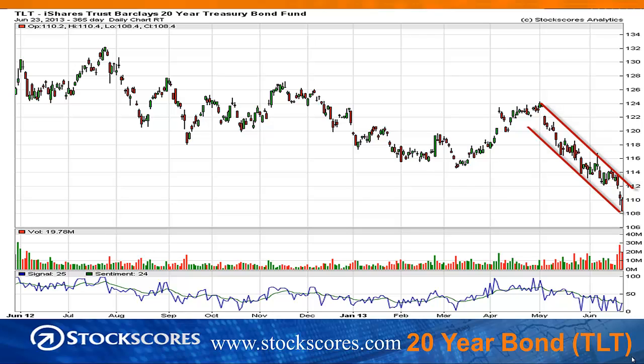20-year Treasuries have had a sharp fall as the market prices in the end to the stimulative action by the U.S. Federal Reserve. And of course, with the news that came out on Wednesday, we've seen a pretty strong sell-off in the bonds, but that really started 6 or 7 weeks ago, and I think we're likely to bounce in the short term.